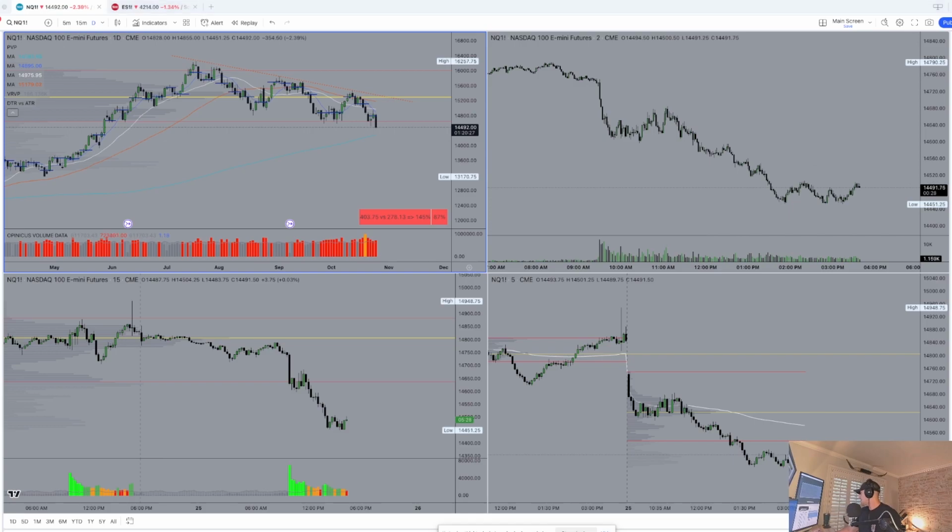So that's the list. Main focus remains the index. We're getting great opportunities within the index. Individual names has definitely been hit or miss. One of the weaker starts to an earnings season that I've seen in recent memory as far as the setups within individual names. So if you're focused on the index right now, it's definitely the place to be.